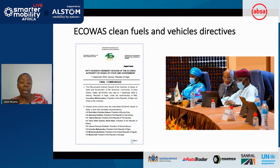There is some good progress though, which I wanted to point out. Over the years and culminating in February this year, West Africa has been looking at how to harmonize clean fuels and vehicle, at least Euro 4 equivalent vehicle emission standards. And last month, the ECOWAS, 15 countries in West Africa, met and adopted Euro 4 equivalent vehicle emission standards starting from 1st of January next year and matching fuel quality. So we expect to see some good progress, some kind of regulation within that region.